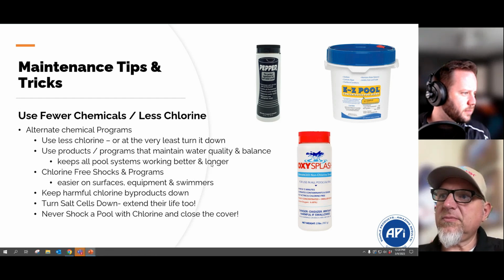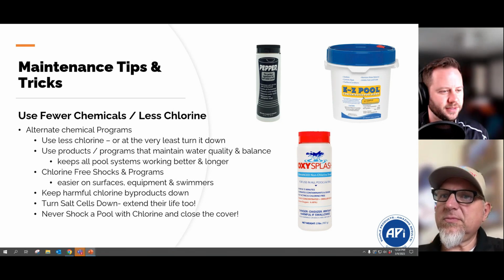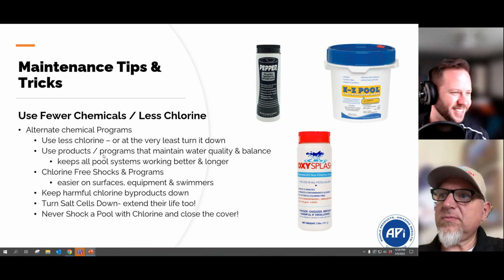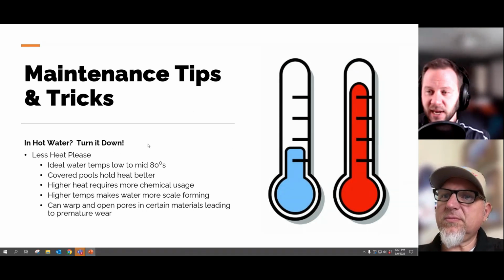Easier to surface. Turn your salts on. And don't ever shock the pool with a chlorine product and close the cover. That's a surefire way to... It's a bad time. It's probably the best way to say it. If it's too hot, turn it down. Like I said before, you can do your daisies or your heat cool pumps. Mid 80s, kind of safe.